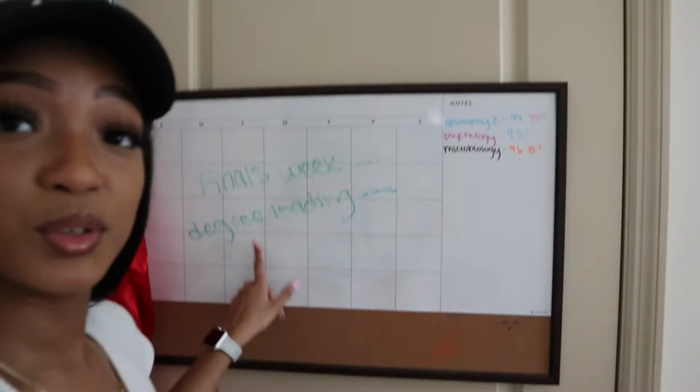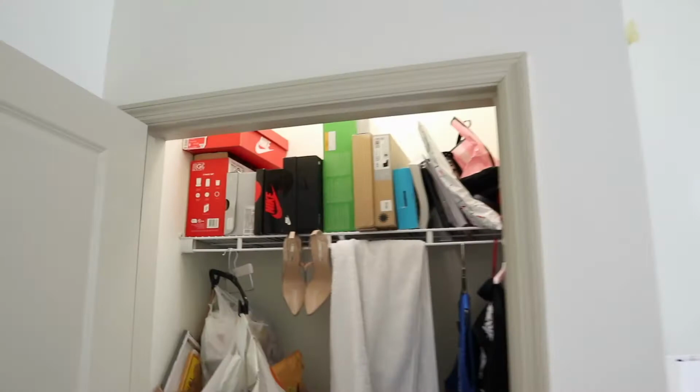But right now I forgot to show you guys one part in my room before we go back out. Right here is my closet. So I had April all on here yesterday, but I erased it off because April is irrelevant now. We're in the last week of school. It's finals week, baby. This degree is loading. So in my closet, it looks a little junky, but there's a light up there and it just looks like that. I just have shoes, some knickknacks, important clothes, heels, bags, stuff like that. Out my room.